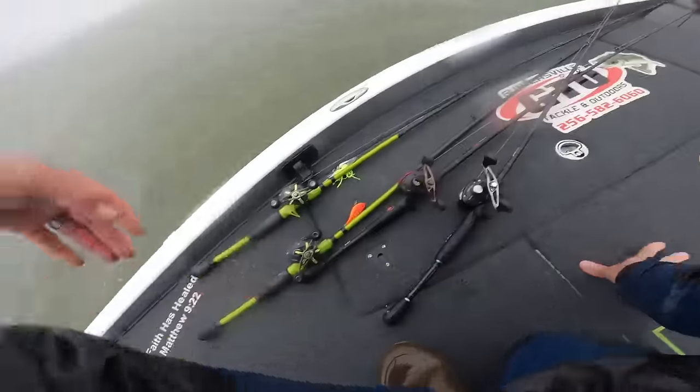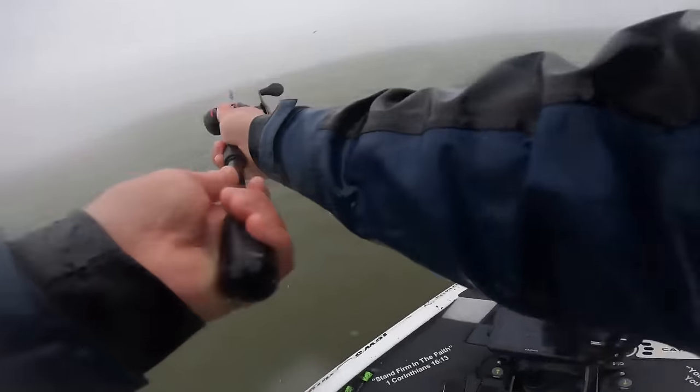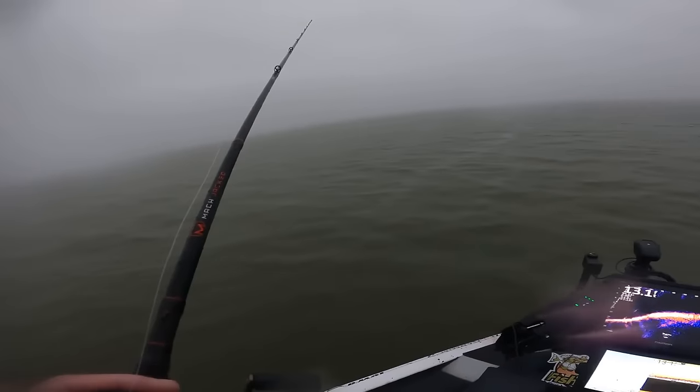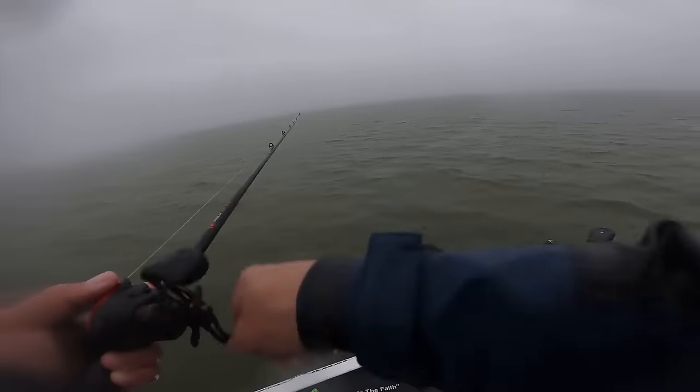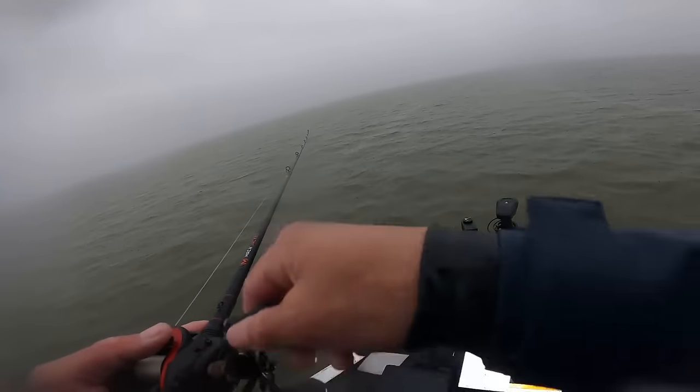They hit the big trap. Let's see. They hit the big trap. It's gonna be fun. Let's sink down to 7 feet. Count down in about 5 seconds. Tapped.